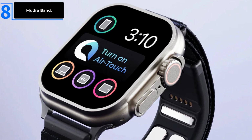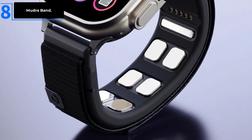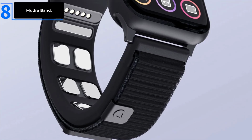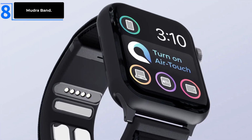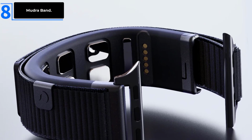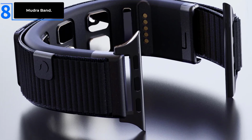At number 8, we're getting into some seriously futuristic territory. This is the Mudra Band. The idea here is simple but incredibly cool. Control your device using tiny hand and finger movements without constantly touching the screen. The band is designed to detect subtle signals and movements from your hand and translate them into digital commands. So instead of tapping, swiping, or pressing buttons, you can use gestures to interact with supported devices.